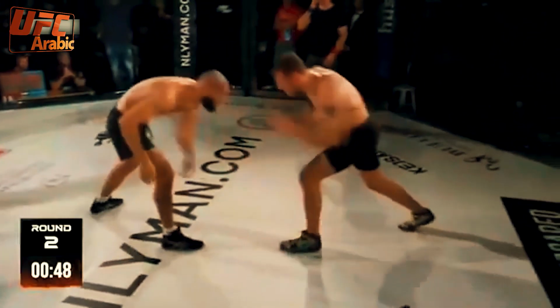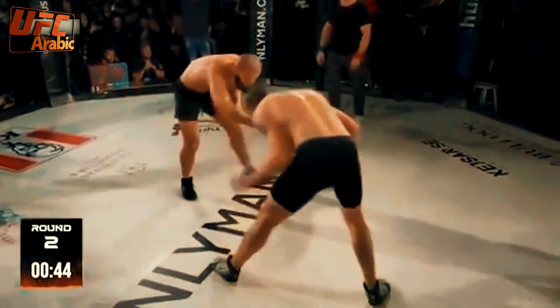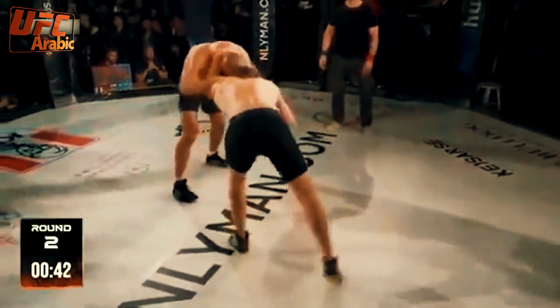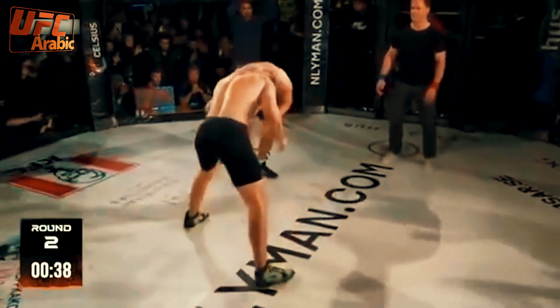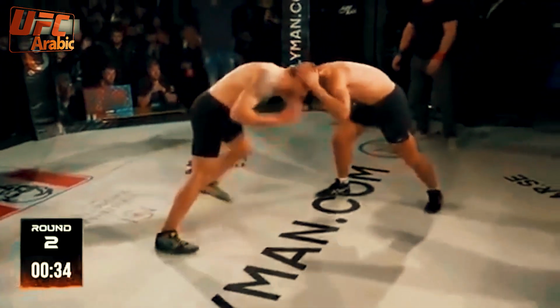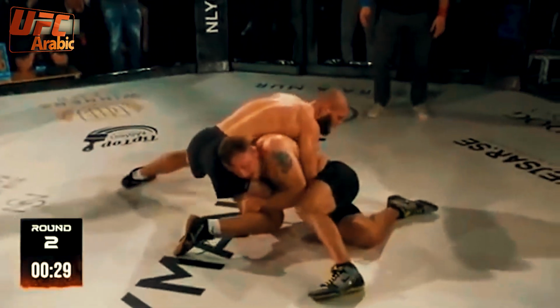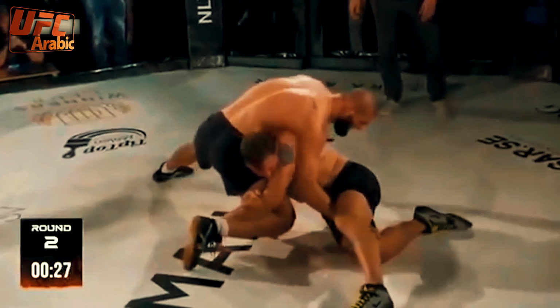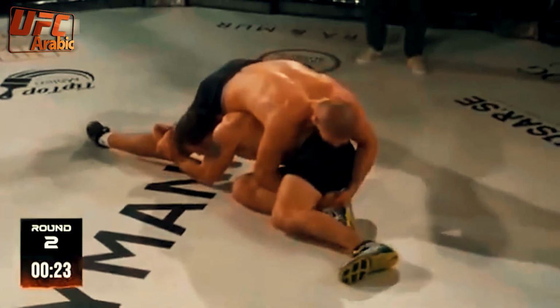I think Khamzat's going to shoot here. Yeah, definitely. 100% he's going to shoot low. Yeah, he loved that low single. Well, there's only 35 seconds left here. And there, Jack with a nice single. He's got to switch to a double. And he needs to drive here, but Khamzat is reversing here.